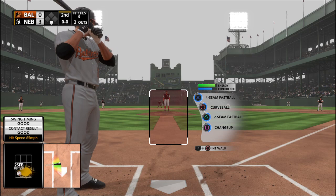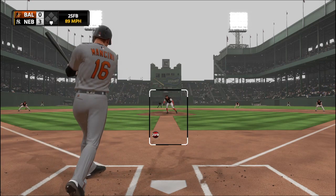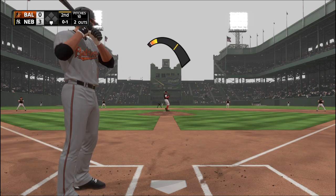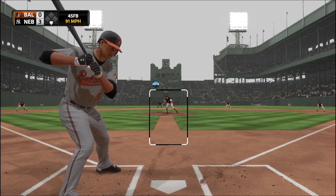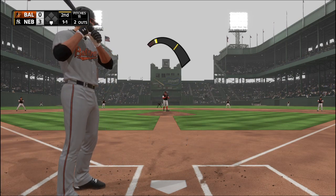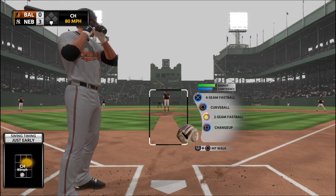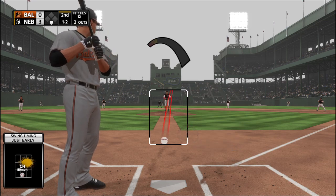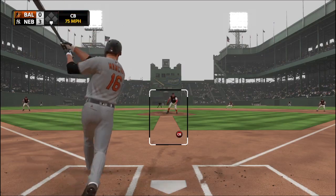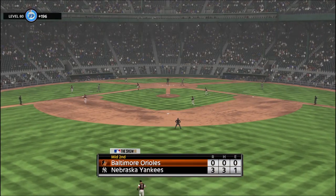And here's the big right-handed power threat, Trey Mancini. He'll work on keeping this top of the second alive. First pitch hack in here, and that's the first strike. And he takes this one high, 1-1. Changeup gets him out in front for strike two. And a curveball swung on and missed. Nasty. And a great call there as the inning is over.